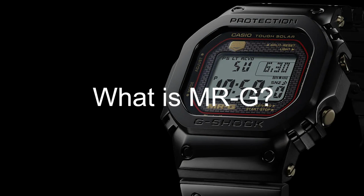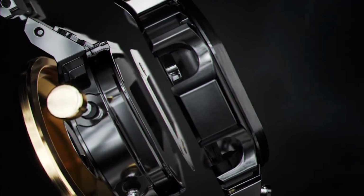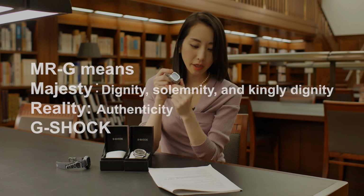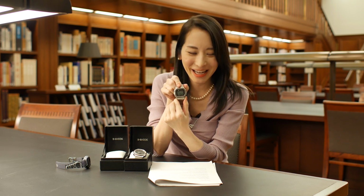Wait, so what is a MRG? It looks exactly the same as the regular G-Shock, but only more expensive? I'll explain in a minute. The MRG is the highest quality in the series, which sets it apart from the other G-Shocks. The name MRG stands for Majesty, Reality, and G-Shock. Did you know that? So MRG stands for pretty big words, doesn't it?